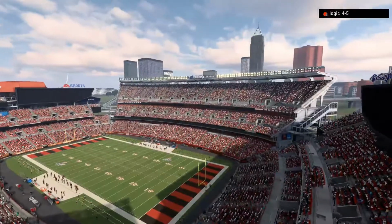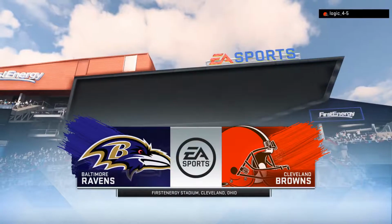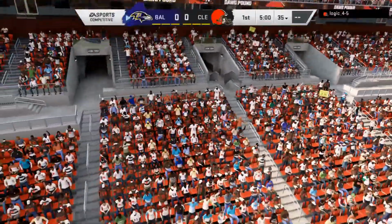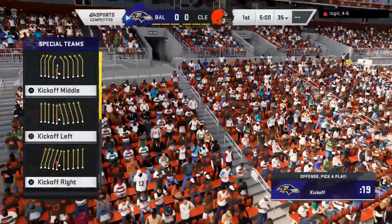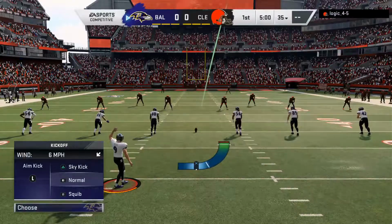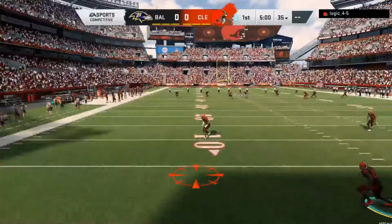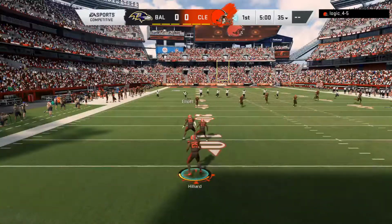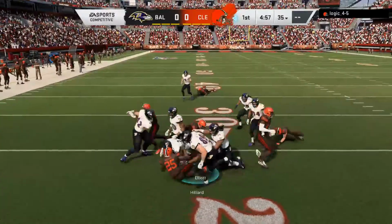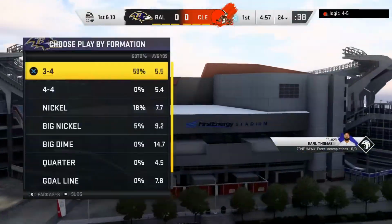EA Sports coverage of the NFL brings us to FirstEnergy Stadium here in Cleveland, Ohio. The folks here in Cleveland, even through all the down years, have never stopped supporting their hometown guys, and we got evidence of that a moment ago as the Browns made their entrance. They are ready to do battle with the Baltimore Ravens. The kickoff is taken at the 4. They'll bring it back to just about the 25, call it the 24-yard line.